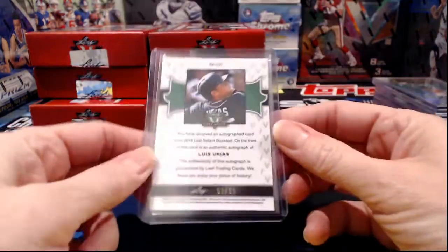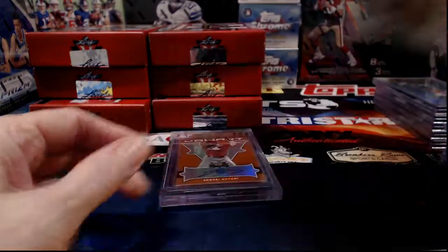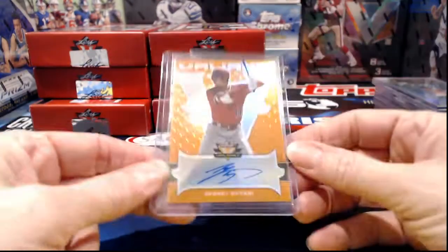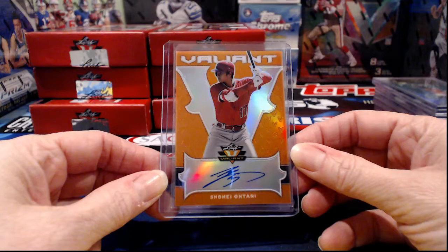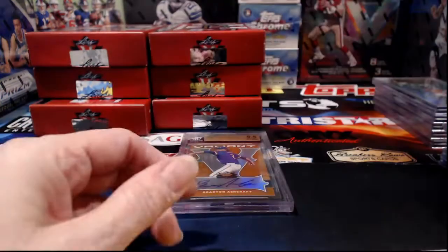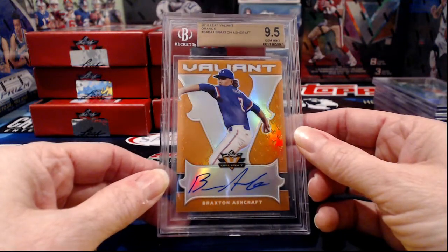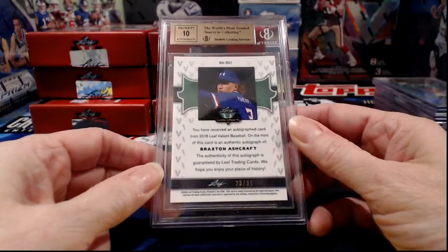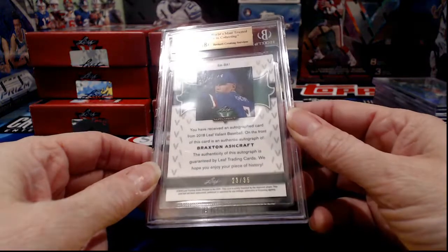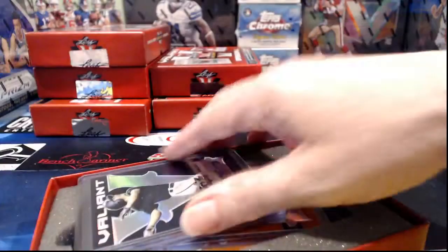There's Urias, Padres to 99. Mike Ciani for my Cincinnati Reds to 99. Shohei Ohtani, that's who you're looking for if you have the Angels tonight. How about Shohei to 35? And then a Braxton Ashcraft comes out again, 9.5 card grade, autograph grade 10. Card is numbered to 35. That is the Pittsburgh Pirates.